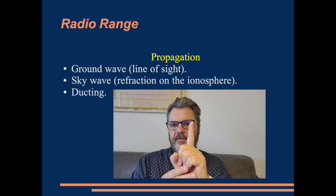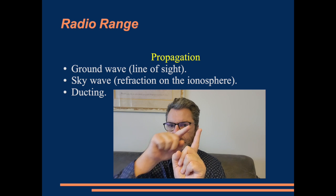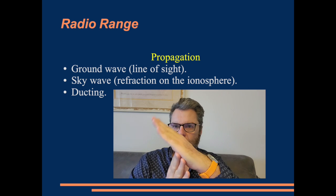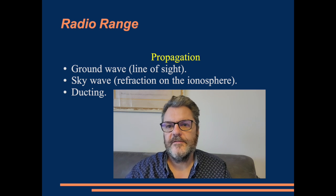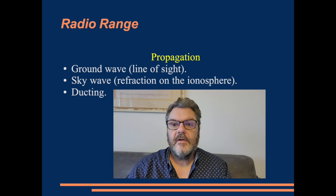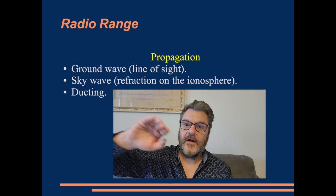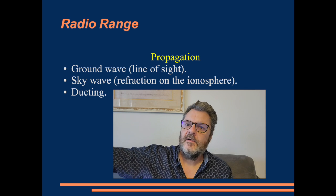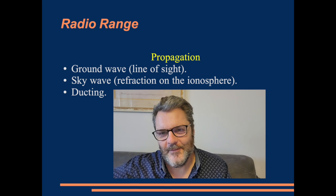So of course, if you tilt your antenna, say you attach one end on a tree and then you make a sloping wire like that, you're going to change the angle of your signal. So you're going to change the length of the skip. Also, it can skip more than once. So you can have your radio wave skip on the ionosphere, refract on the ionosphere, come back down, bounce on the ground, and refract again on the ionosphere and go further down.